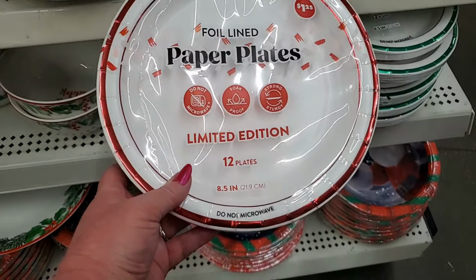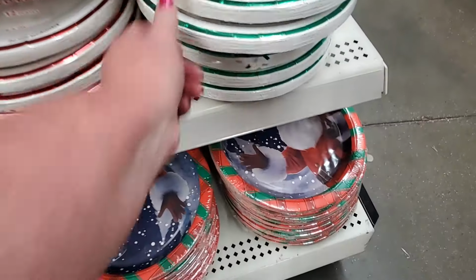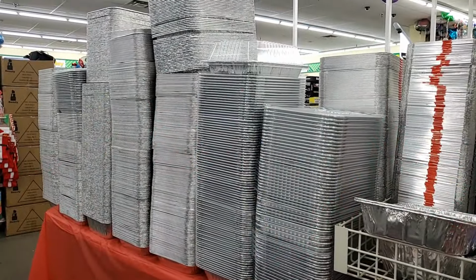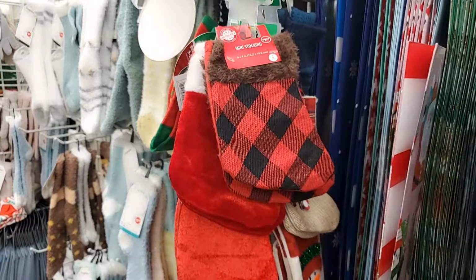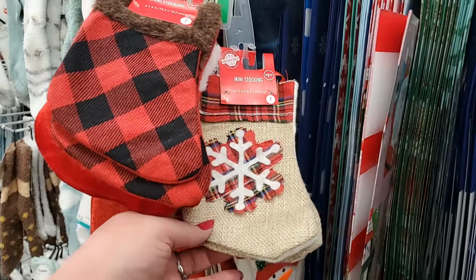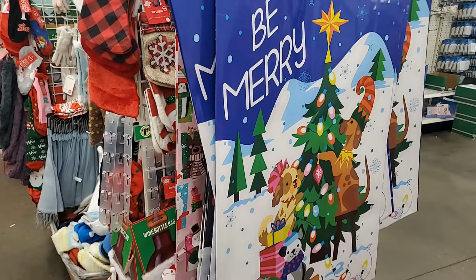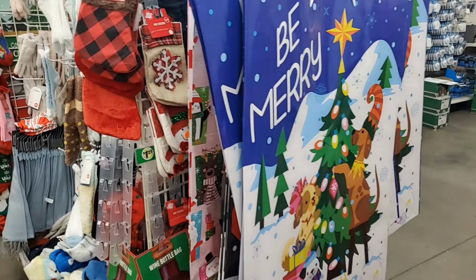You have foil-lined paper plates. Those are pretty. Also in green. And then this one with Santa. These are lovely. Poinsettias. They have a wall of baking pans. They're ready for Thanksgiving. Little tiny stockings. Cute. Plaid. Red and white. Those are adorable. You have these giant bags. Those are $3. I know it's hard to find those sometimes.